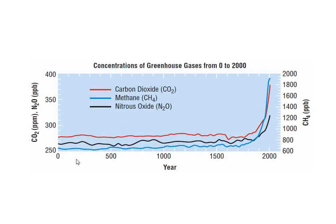This is a year. So this means 2,000 years ago, this means 1,000 years ago, this means 500 years ago, this means 200 years ago. So even 200 years ago, in the long run, in ancient history, the carbon dioxide was at a constant level. So were the other greenhouse gases.